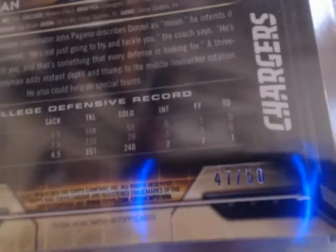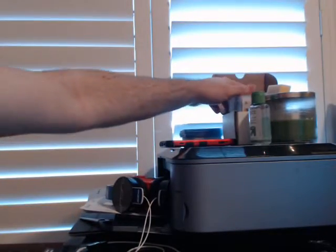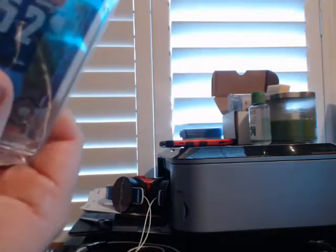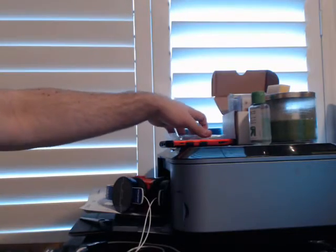I have another one incoming. And I just won a printing plate on eBay. So I'm still missing the Super Fractor. Got these from my boy JJ. Our camo, Denzel Perryman. These are all extras. I did not have a pink, and now I have two of them. Numbered out of 399. So thank you very much, JJ, for those hookups.